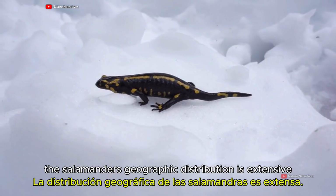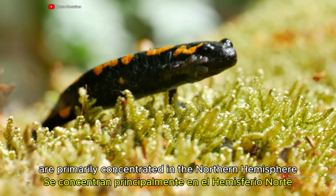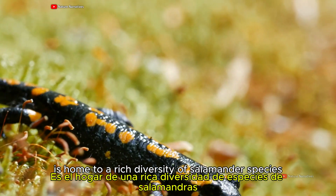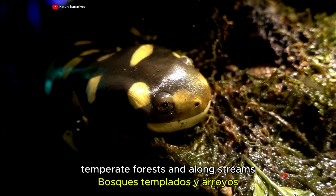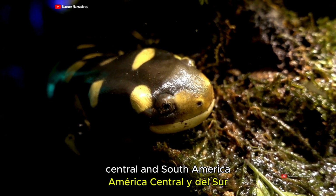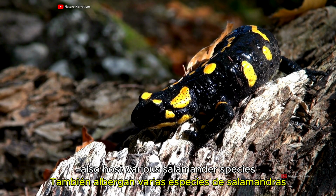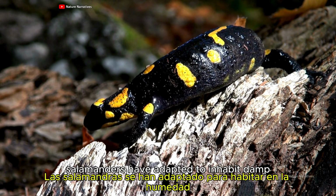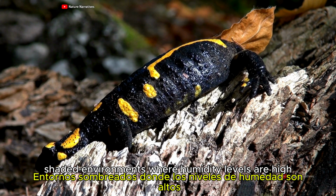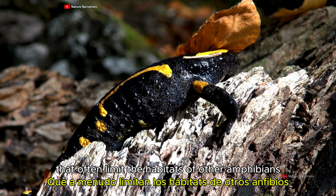The salamander's geographic distribution is extensive, though they are primarily concentrated in the northern hemisphere. North America, in particular, is home to a rich diversity of salamander species, with many residing in humid, temperate forests and along streams, rivers, and mountain slopes. Central and South America, as well as certain regions of Asia, also host various salamander species. In these regions, salamanders have adapted to inhabit damp, shaded environments, where humidity levels are high, allowing them to avoid the dehydration risks that often limit the habitats of other amphibians.